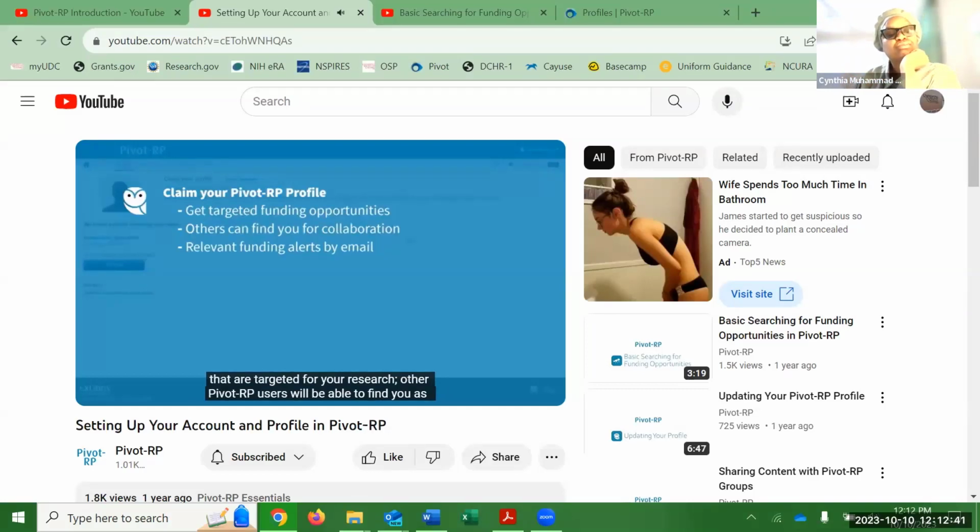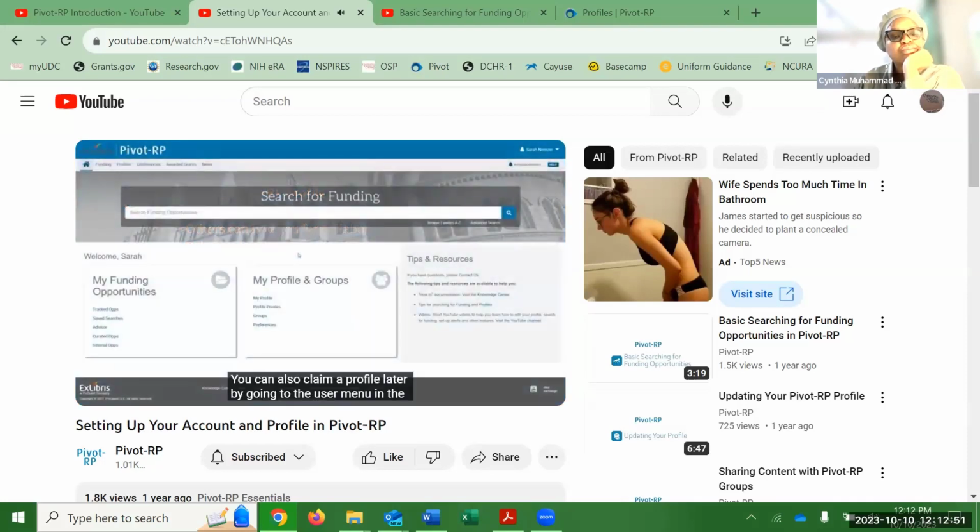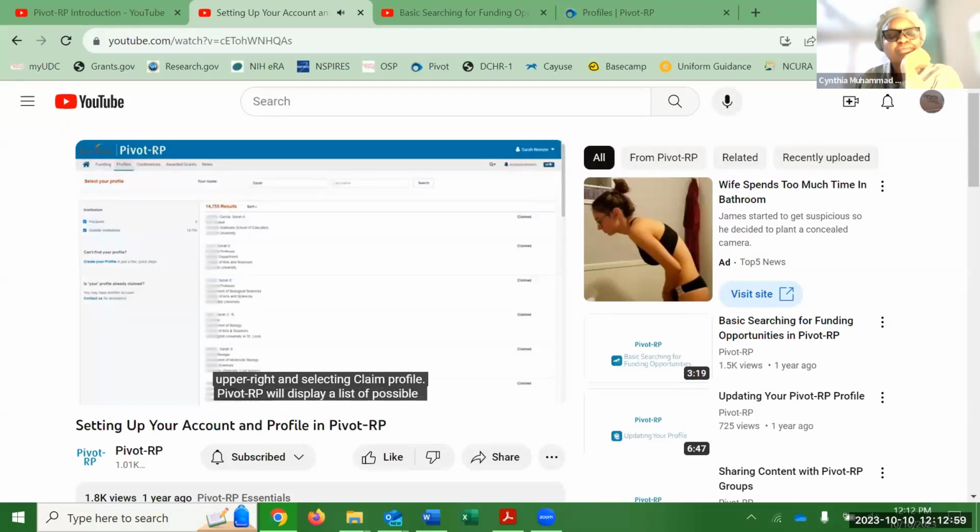Other Pivot RP users will be able to find you as a potential collaborator on research projects, and you'll get relevant funding alerts by email. You can also claim a profile later by going to the user menu in the upper right and selecting Claim Profile. Pivot RP will display a list of possible matching profiles based on your account information.